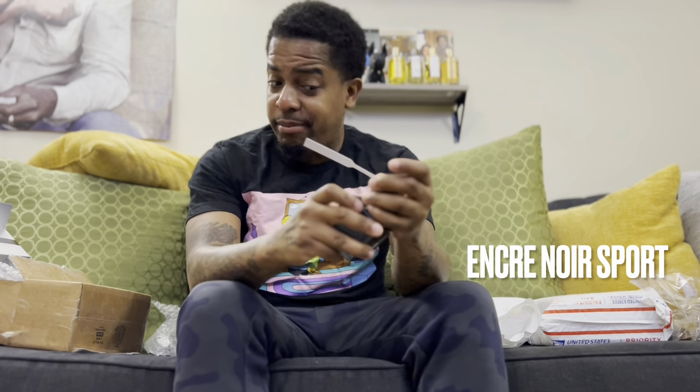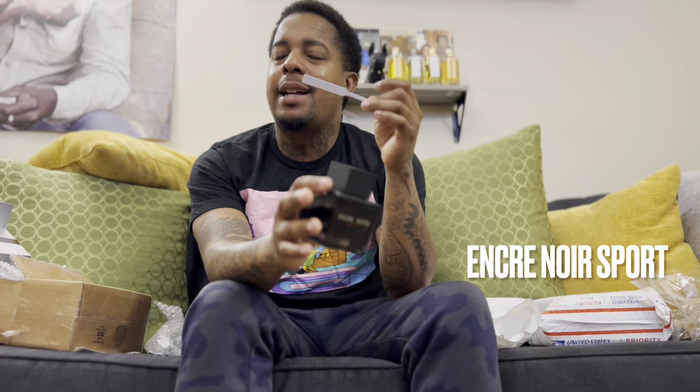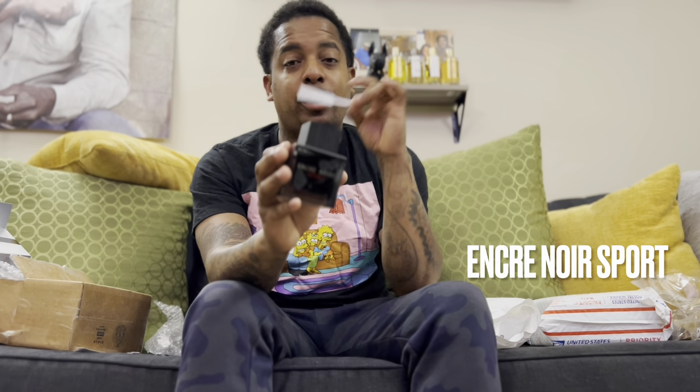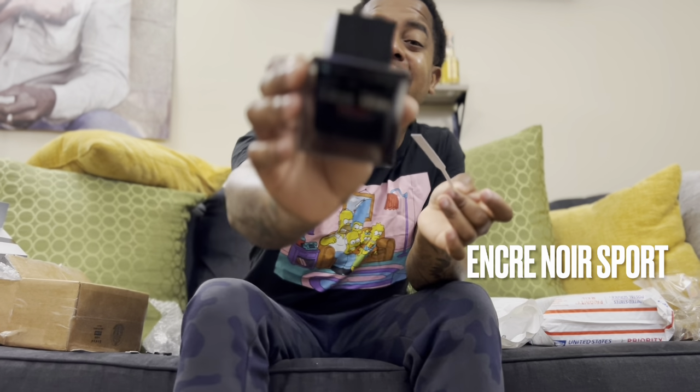Wow. Ah, this dope. This like a little masterpiece. I mean, hold up. Let me not go too far. But goddamn. So I still get that original DNA in the background of the original Encre Noir, but goddamn, this is much more wearable. This is fire. This is fire. I only paid $28 for this, man. This is fire.